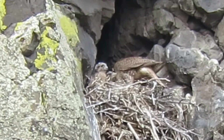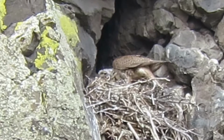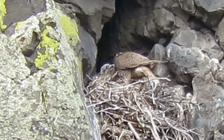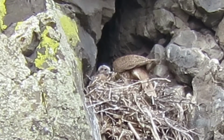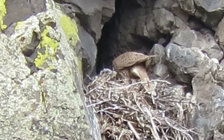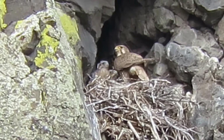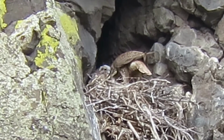Heads are just flying. One for you, one for you. There she goes, trying to ration out one to each. There you go. Our weather's perfect and our lighting is terrific. We like that. I saw the male earlier hollering and flying by, but he hasn't come back with his donation yet, and she was the first one back with hers, so she gets to feed them up here. She gave them a little snack earlier, and now she's really feeding them up.